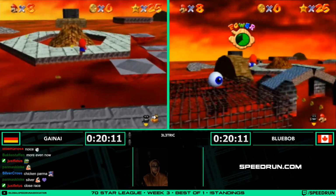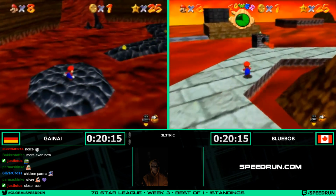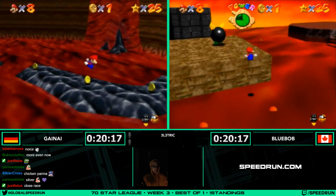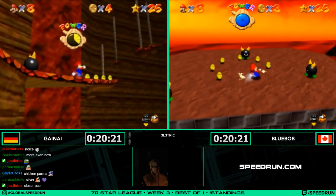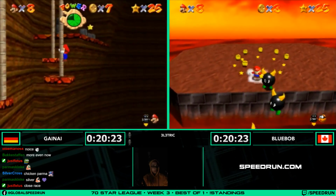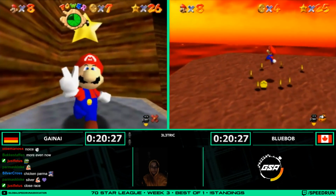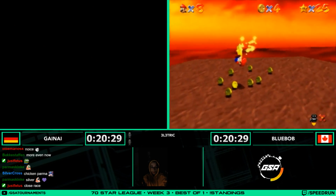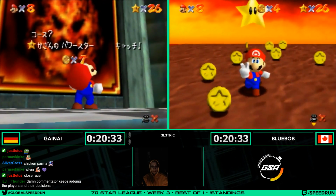Gainai now heading into the volcano. Is BlueBob? It looks like BlueBob just likes taking care of these bully stars first, and you really can't blame him. These can be a little finicky. Gainai with long jump lava boost here, and it's good to go. Just gonna go with the nice triple jump movement here. Very, very clean execution. That long jump boost is very, at least at the top level, it's easy to get very consistent.